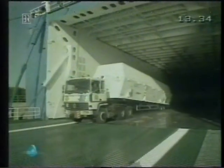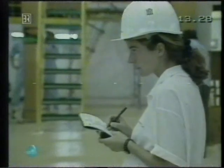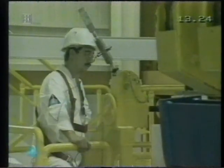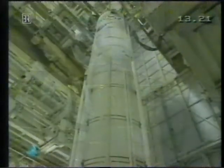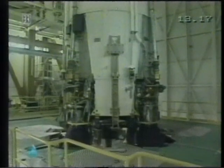The Ariane 4 rocket, earmarked for tonight's launch, crossed the Atlantic Ocean from Europe aboard the freighter Toucan. The disassembled launcher was then trucked here to the Guyana Space Center. On October 4th, the first stage of the rocket was placed on the assembly table, marking the beginning of what we call the launch campaign.